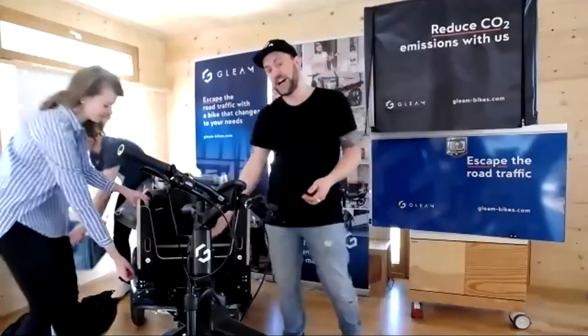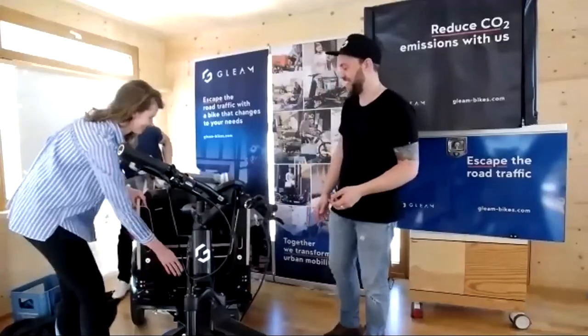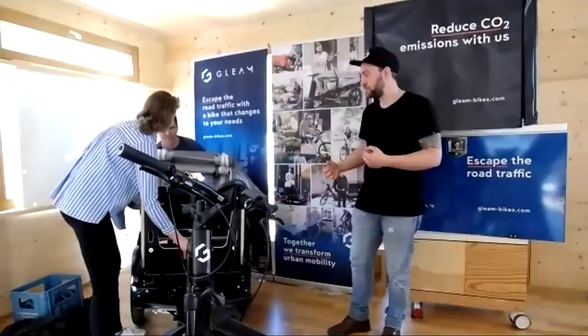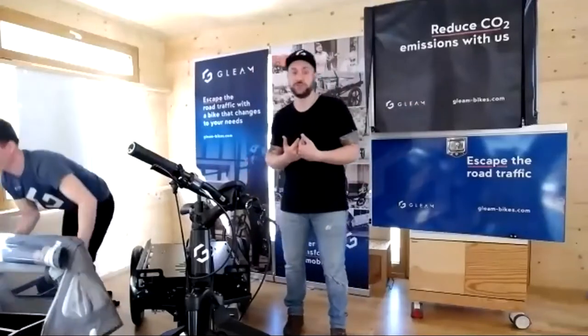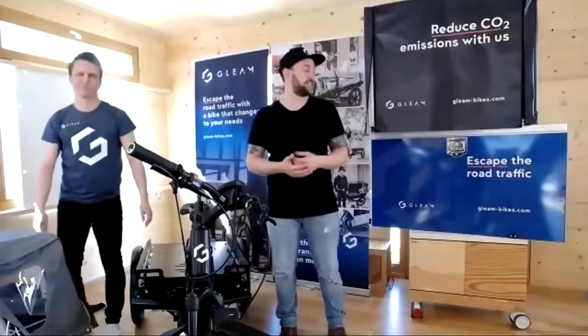So we can always unlock the system, which is up. And then we can easily pull the whole superstructure off and replace it with any other superstructure that you can see here and that we have in our portfolio. We offer various sizes, various advantages of each of those superstructures. So that's the Flex system.